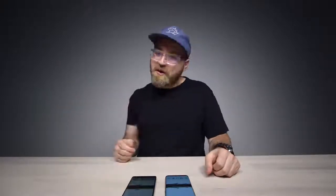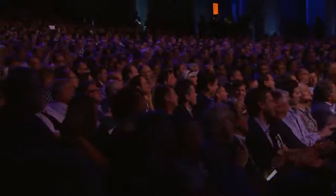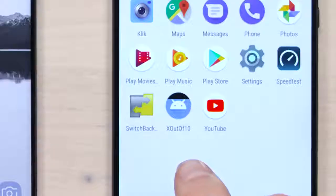Nonetheless, if you're anything like me with a curious mind relating to tech, you're probably wondering exactly what this notch would look like if you had it in your hand, if you had it on your phone. And so here is the special announcement of the day. Thank goodness there is now an app so that you can experience the iPhone 10 notch on your very own device right now. The app is called X out of 10, and I've installed it on both of these devices so you can get a better idea of how it will look on each one.